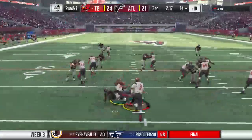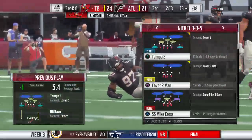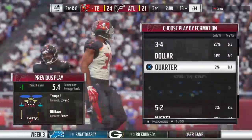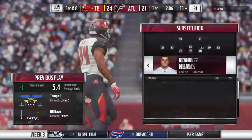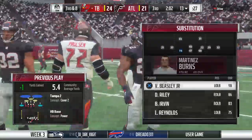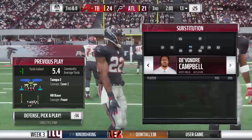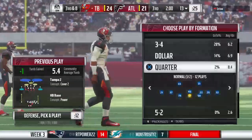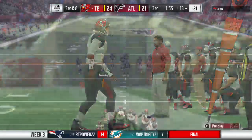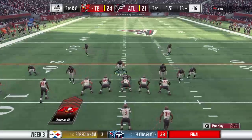Again, they run with Sims. And this has been a familiar sight all afternoon as they stop him behind the line. And they'll lose a yard that time, and that's going to lead to a third down. The Bucs on third down. They've converted 3 out of 5 thus far. This is 3rd and 8.